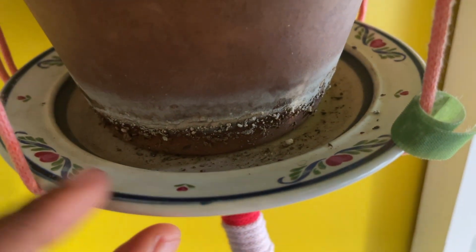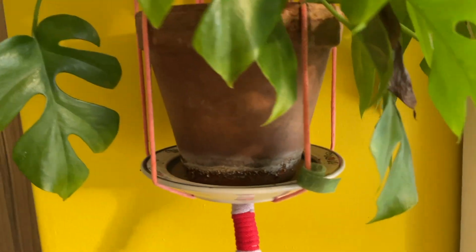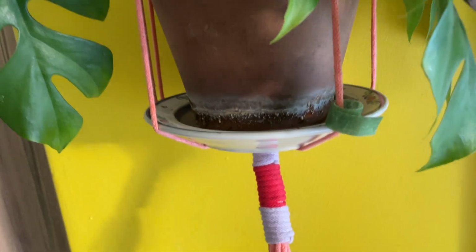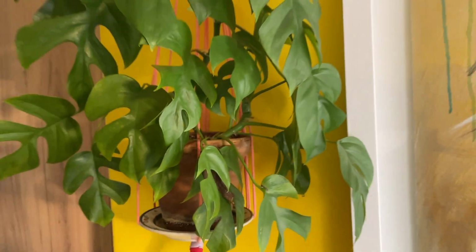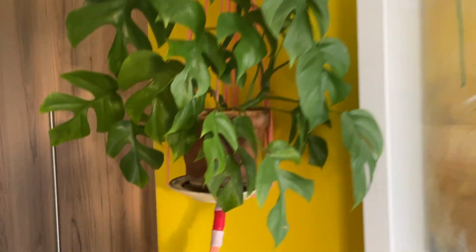I got a set of these at a thrift store, and I think I bought some and then realized they were smaller, and this is a 15 centimeter pot and I needed a bigger size. So I went back to the thrift store and got them, and they have this detail, it's very cute. So I like the combo of these two together with the macrame. It just looks great.